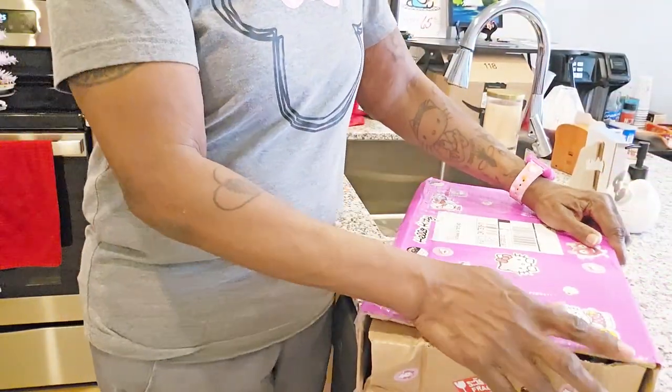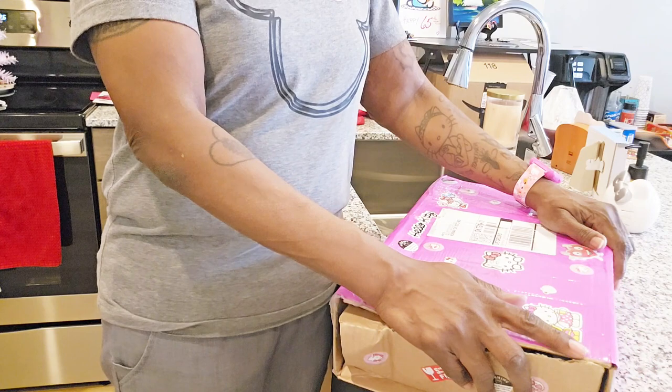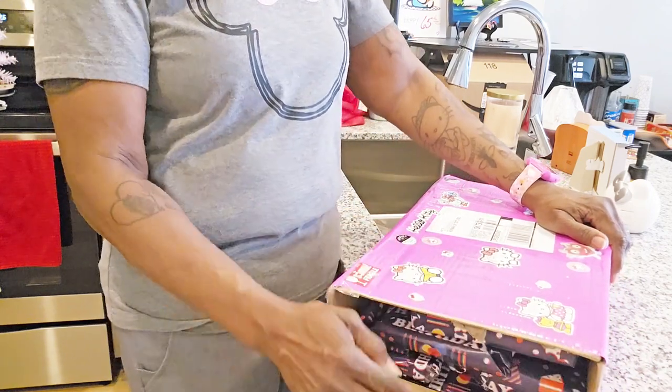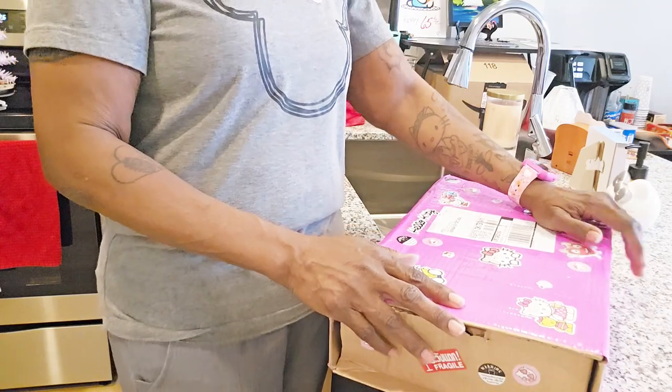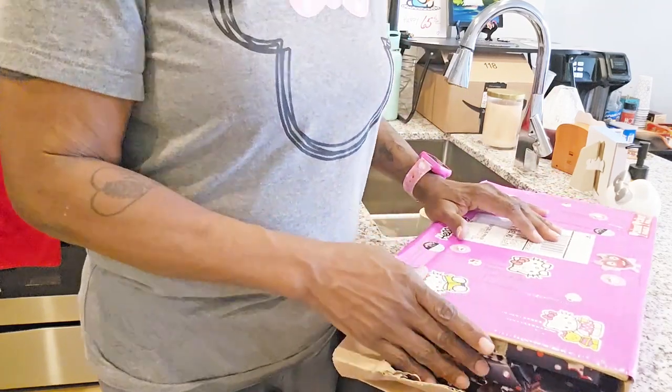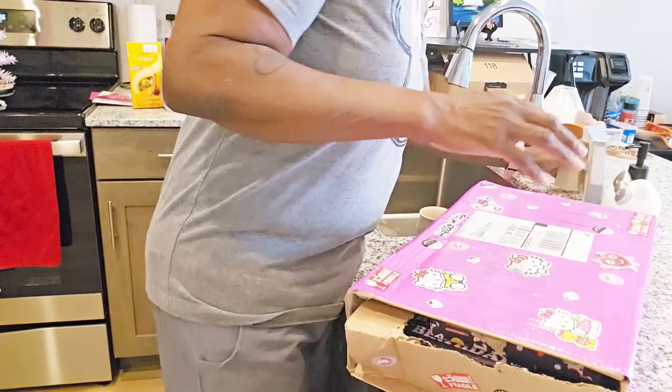So, I thought it was going to be really hard to get into, but I think that I can grab everything from maybe a little opening here. So, we're just going to open it up and see what is in here.